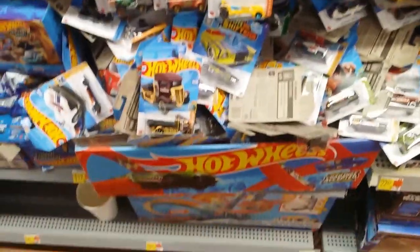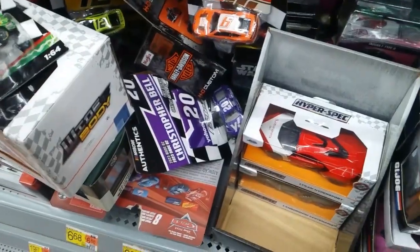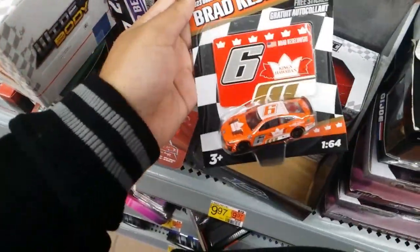Alright, so I'm at Walmart right now, next to the Honda dealership. They don't have much for Hot Wheels. They found something for NASCAR. You guys remember the Wave 8 video that I did? Well, I found some of the Wave 8.